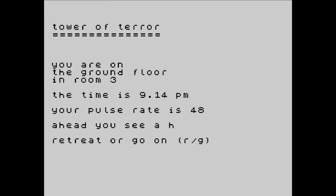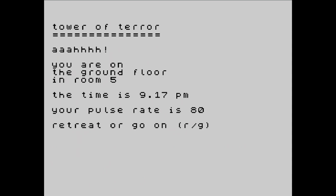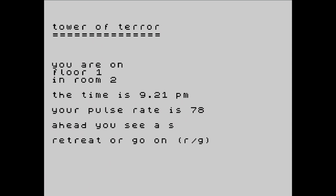What is this H? Is it a chair that you're trying to represent with a lowercase H? I don't know. Let's go on. Oh, pulse rate has gone up. There's another H. Okay, go on. Oh, an S. What is an S? I'm going to look in the source code quickly, see if we can find out what this is. So skeleton, ghost, and headless axeman. Right. So this is skeleton.